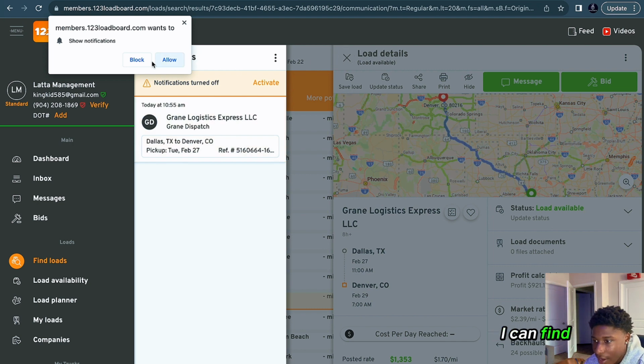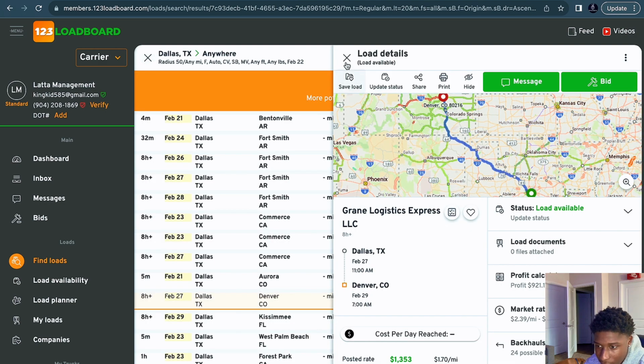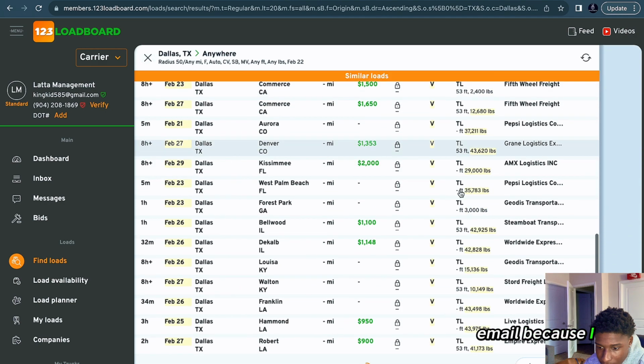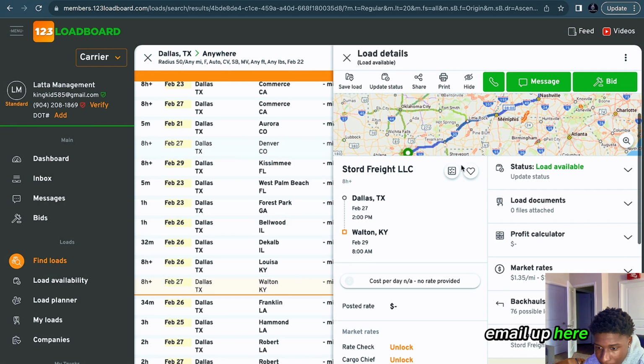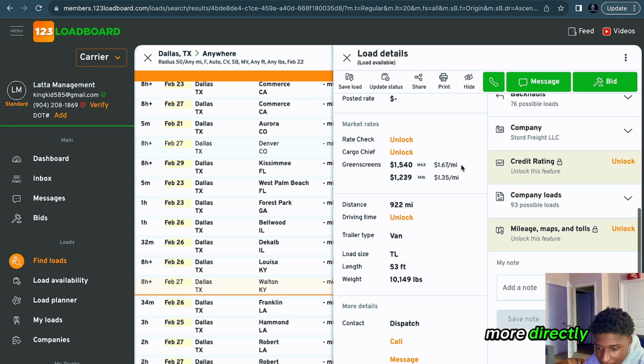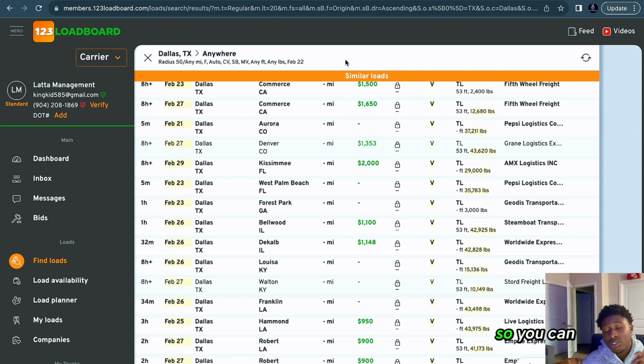So that's self-explanatory right there. Let's see if I can find you guys somewhere where somebody has their email, because I know a lot of the time they do have their email up here, so you can more directly talk to them. And sometimes they do have their phone number up here. So here we go, right here, boom, their phone number right there. And now you can text them and call them. It's better if you call them so you can secure these loads.